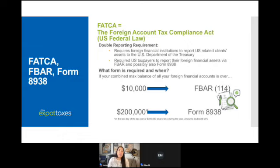Now, another form is if your max balances then exceed the next threshold, which is 200,000 US dollars on the last day of the tax year, or 300,000 during any time during the year. These amounts are doubled if you're married filing jointly. You do have to file Form 8938. This form is actually included in your US tax return and goes to the IRS. The other one goes to the US Treasury. A little confusing. They basically say the same information. It's just the second level of the form. So 8938 is like an extended version of the FBAR.